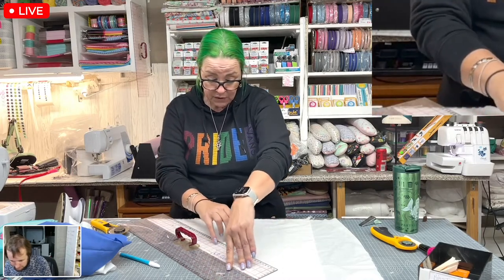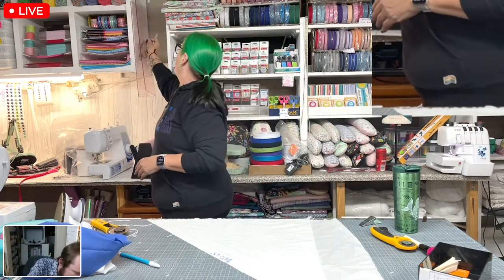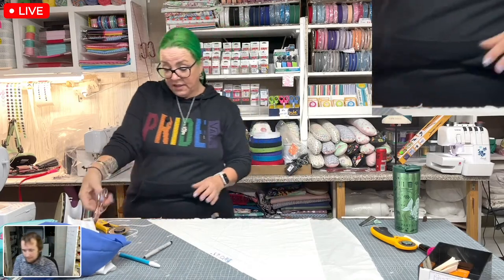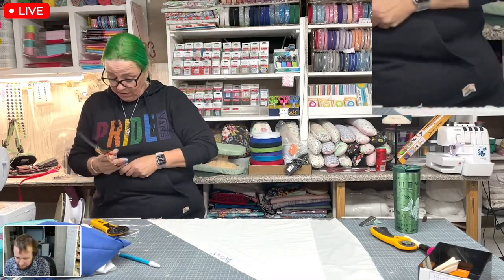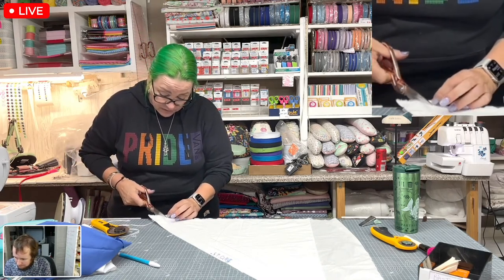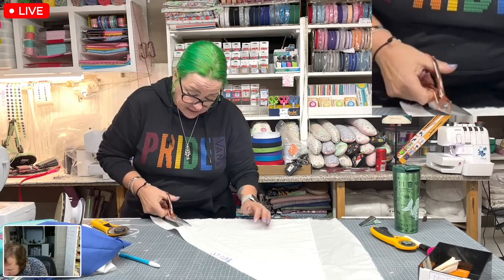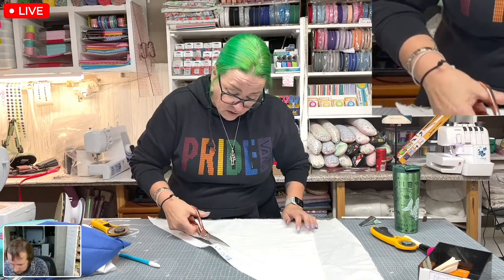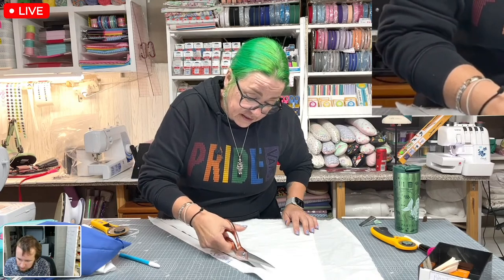Obviously, you can cut this with your rotary cutter, but I want to show you that one can also do it old school. I never had a rotary cutter for years, so you can just physically cut your bias binding on your line. Okay, that's it.